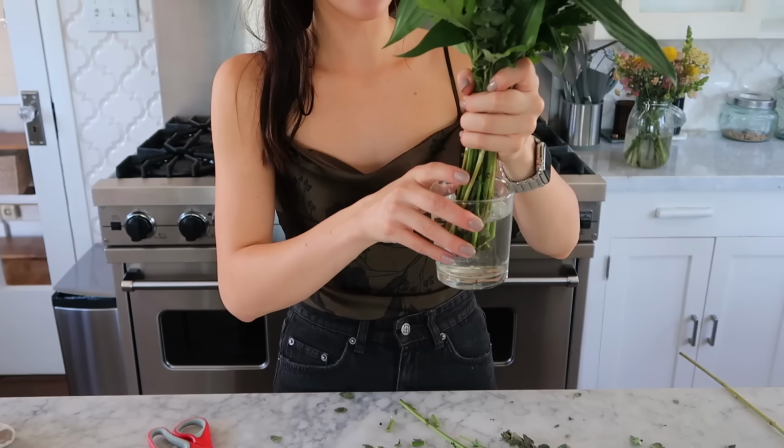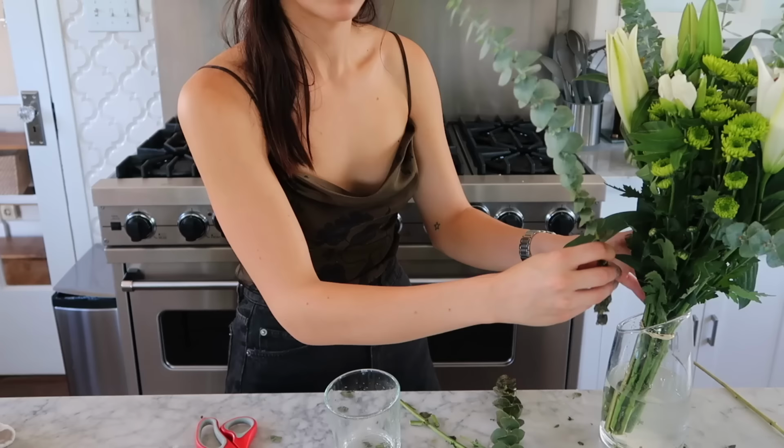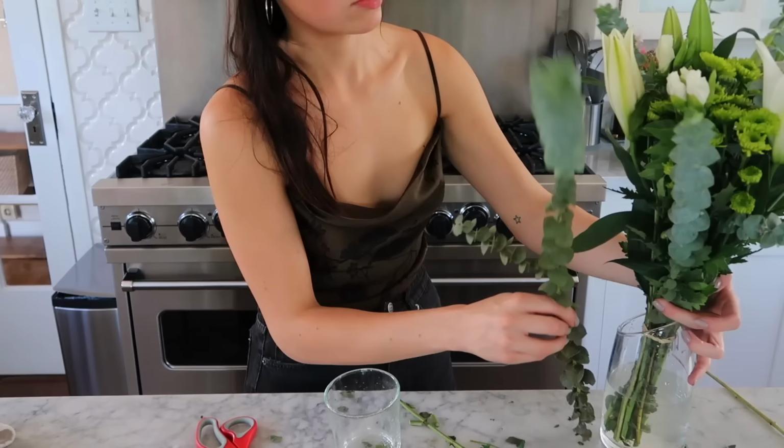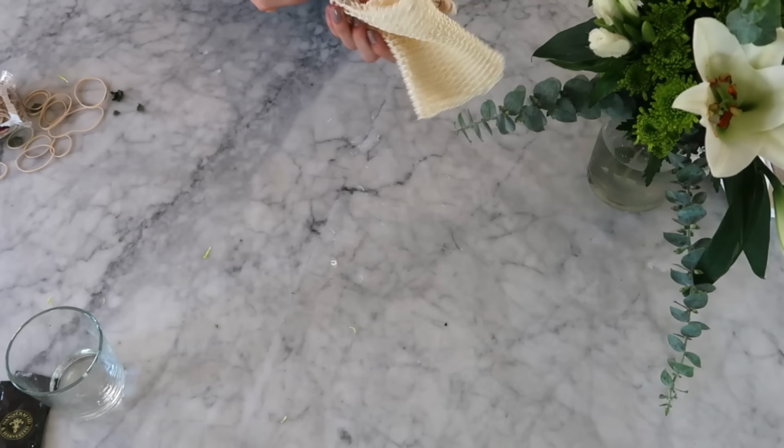I'm gonna prop these in a little vase for now, and since we got so many packets of plant food, I'm actually gonna pour one of them in. I think I'm gonna add this guy in here. Sneak him in. Yes. Dude, the more eucalyptus, the better. Eucalyptus is so pretty. First order of business, I'm gonna cut this yarn out.